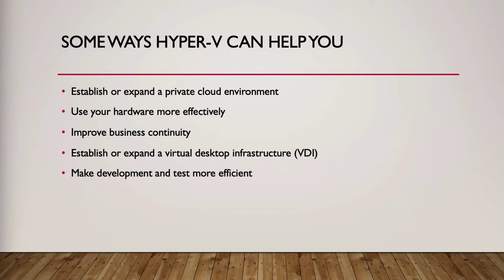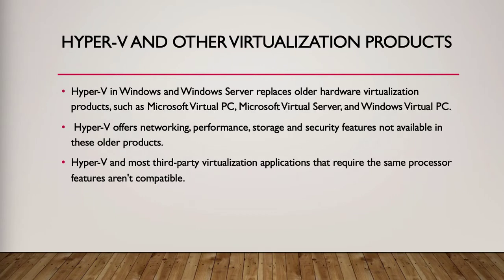Make development and test more efficient. Reproduce different computing environments without having to buy or maintain all the hardware you'd need if you only used physical systems. Hyper-V in Windows and Windows Server replaces older hardware virtualization products such as Microsoft Virtual PC, Microsoft Virtual Server, and Windows Virtual PC. Hyper-V offers networking, performance, storage, and security features not available in these older products.